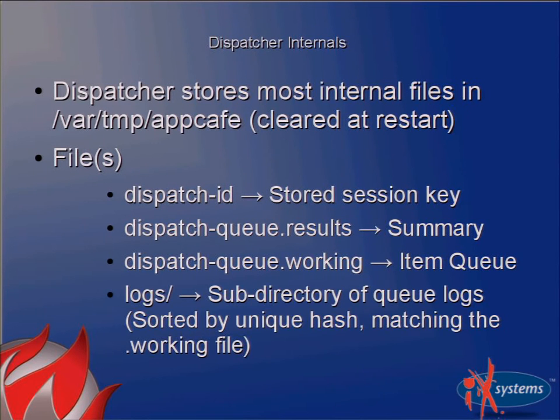And then we'll have a logs directory, which will have a log of everything it's done. Like, I believe in capturing every bit of output possible. So if PKG barfs on something, I want to know why, and not have to go run the command again. I can look at it in the interface.